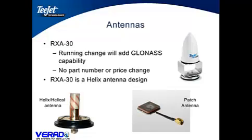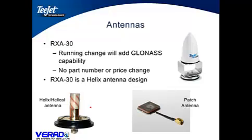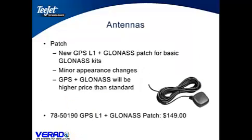Also wanted to take this opportunity to draw your attention to the fact that the RX830 is a helix antenna design. Other products on the market describe themselves as helix antennas, and that is in fact the antenna design that's inside the RX830. You can see down here in the left corner of the slide the helix antenna design that's inside there, as opposed to the patch antenna design that's shown on the right side. So it's a more sensitive, more robust, and more costly antenna design, but it does provide higher performance. We have a lot of customers who use that exclusively and have become very happy with its performance and its reliability.